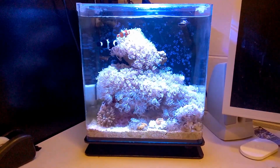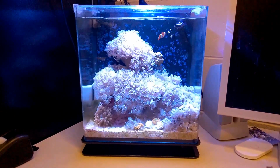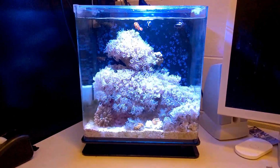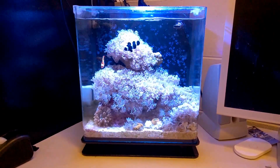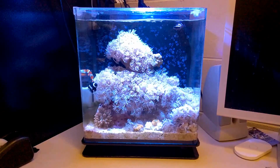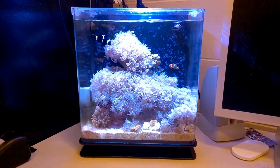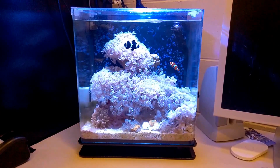This is the 4-month update of my innovative marine Nuvo 8-gallon aquarium. The aquarium's doing great. The water parameters are pretty stable. The anemone's doing well. It still has a lot of bubbles. The clownfish have not begun hosting yet, but they seem to get along just fine with each other.